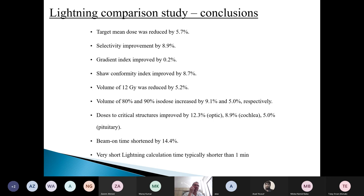So typically we do see ratio by like 1:5, 1:4, 1:2. It also improved volume of 12 gray line, which is supposed to be a risk clinical complications predictor. And volume of 80 and 90% line changed. Dose to critical structures especially improved significantly. So by 12% for optic, around 9% for cochlea, 5% for healthy pituitary gland tissue.